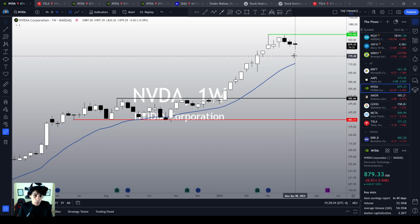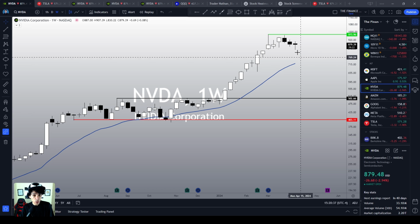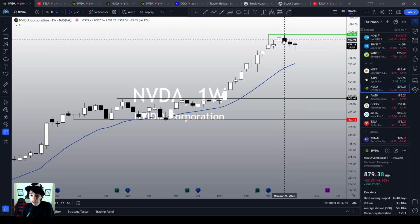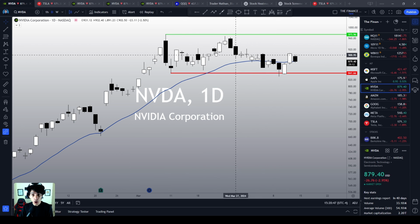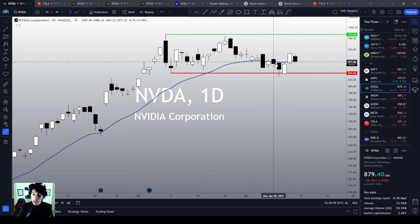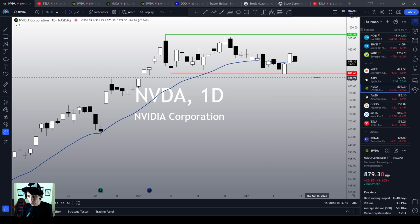Because a pullback to the 21 EMA on the weekly chart, as harmless as this sounds, well, it is quite a drop, right? We are talking about a 16% drop over here, so it is very annoying. It is not for swing traders right now. It is not gonna be for swing traders because we're gonna lose a very important support level on the daily chart, the support level of this congestion, all right? So it will be a quite problematic scenario if this chart structure materializes on Nvidia, all right?